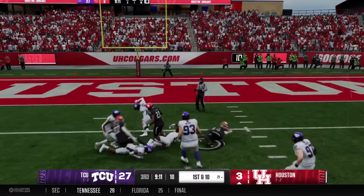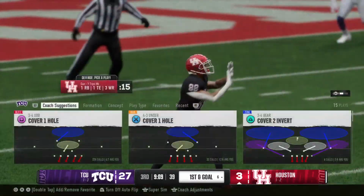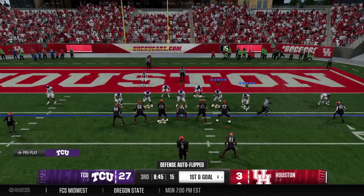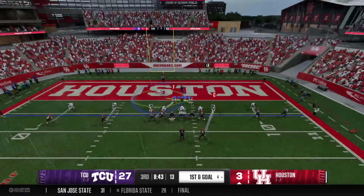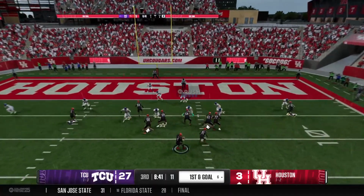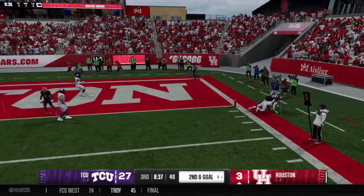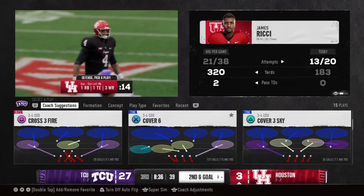Using the quick game. What are we doing? Gets them down to the 6, and the defense is running out of answers. The Cougars trying to cash it in on 1st and goal. They want to throw it. Got out of trouble, got rid of it. Receiver looks it in, it's complete.